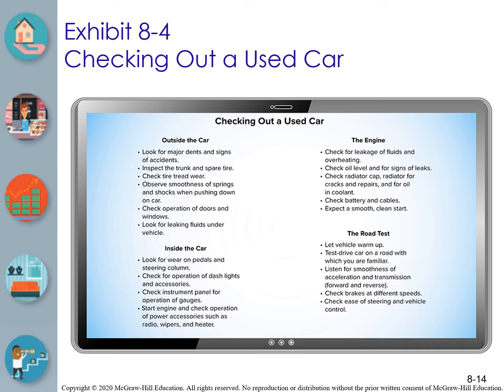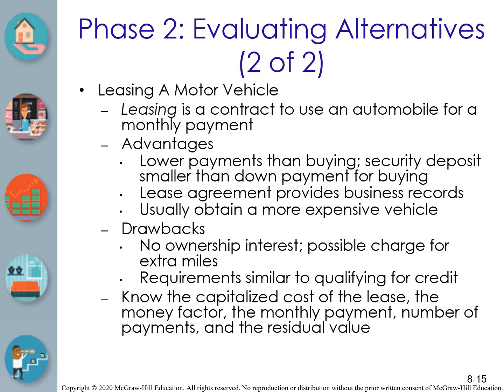They could take a look at that for you. Check the battery and cables, and expect a smooth, clean start. If it doesn't, if it whines for a while, then you have to think about whether or not this is the vehicle for you. Road test the vehicle: let the vehicle warm up, test drive on a road with which you're familiar, and listen for smoothness of acceleration. When it comes down to it, remember, there's a lot of unknown, and you want to reduce those unknowns to the extent that you possibly can. That is really what it comes down to.